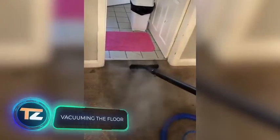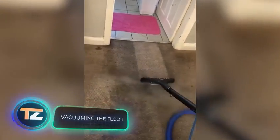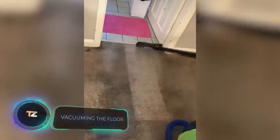Vacuuming the floor. Don't underestimate the power of the hot steam that professional carpet cleaners use to clean. Even a couple of strokes are enough to make a dirty carpet several shades lighter.